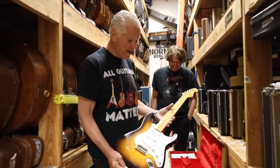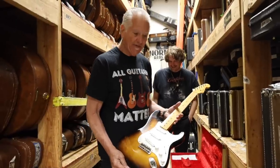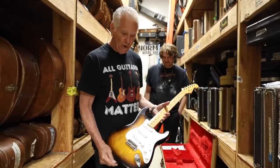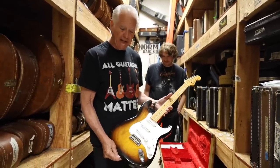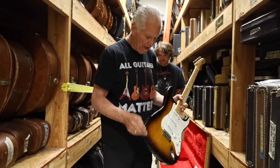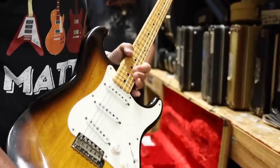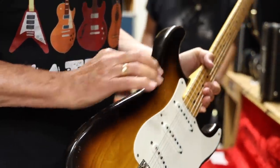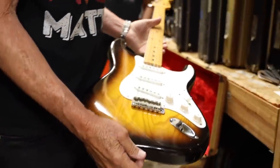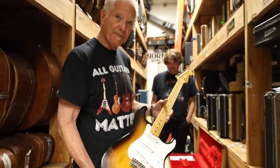But one of the very first Fender Strats ever made. Of course, they had the Broadcaster and the Esquire came before this. Then the Telecaster with the advent of television. And then the Stratocaster, they wanted something with a contoured body that was a little more comfortable leaning up against you, because the Telecasters are more squared off. Oh, okay. And so this thing is deadly cool and a serious piece of history.